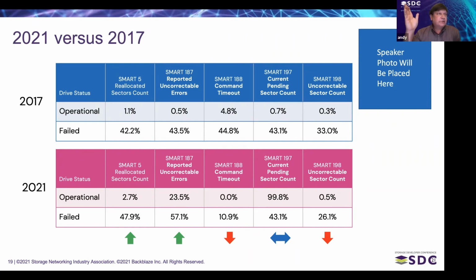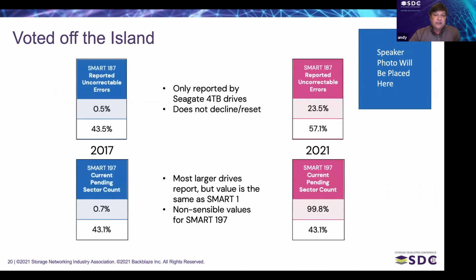197, those numbers are really weird now, right? The failed rate is correct, but the operational rate, the false positive rate, is just insane. And I'll explain that in a minute and why it's happening. And then 198 looks pretty good, okay? It looks fairly consistent. We can still kind of use that. So 187, we talked about that, right? What happened? Well, it was 0.5, and then the false positive rate went up to 23%.